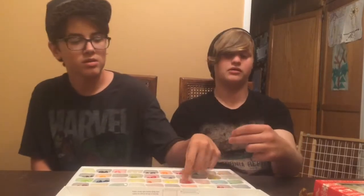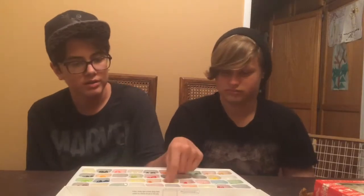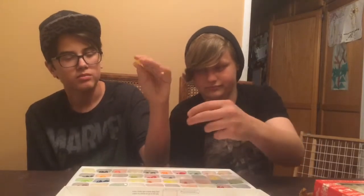Alright, red apple. That just tastes like red apple. I think it's not as good as the green apple. The red apple actually kind of tastes more like green apple to me. It just tastes like apple. Yeah. Alright. 8 out of 10. 7. Alright. Sun-kissed lemon. This is basically just lemon.